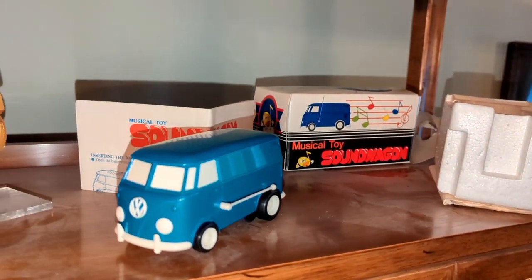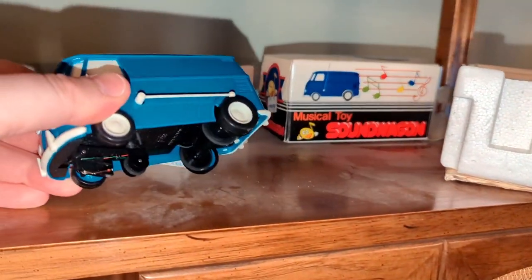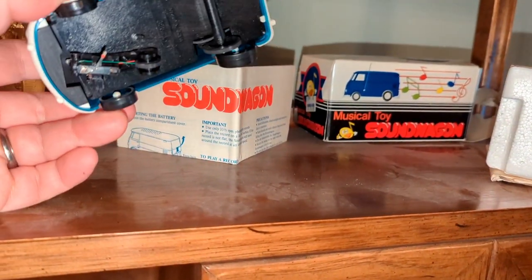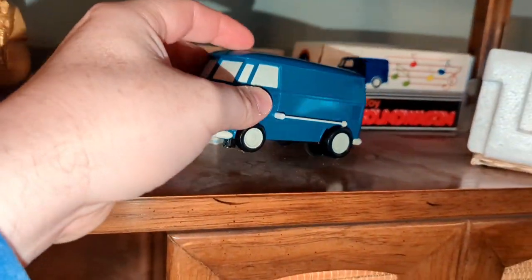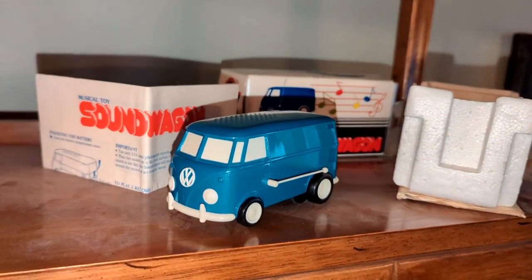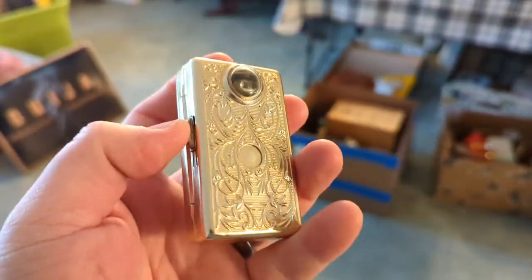All right, so we found something interesting. It's the music toy sound wagon. I found these before, and I've done a video about them before also, but it's basically a record player all in one. It's got the speaker, the needle, it goes on the record in a circle, and it's got the box and instructions and everything. They can sell for pretty high, but it's probably worth about $75.